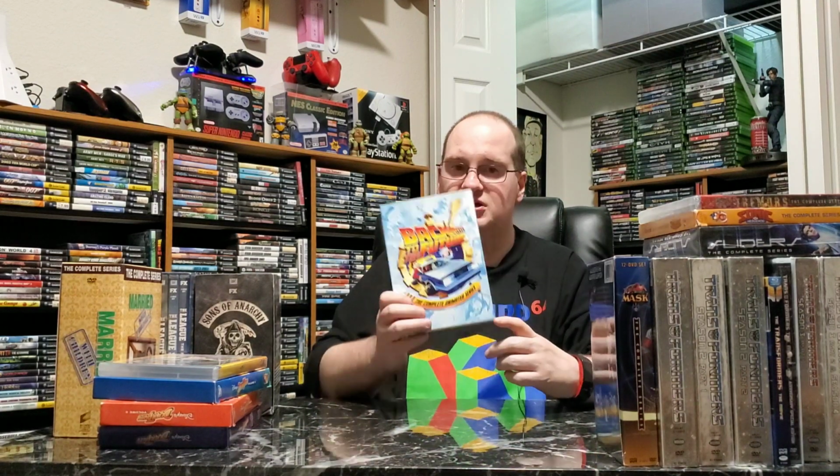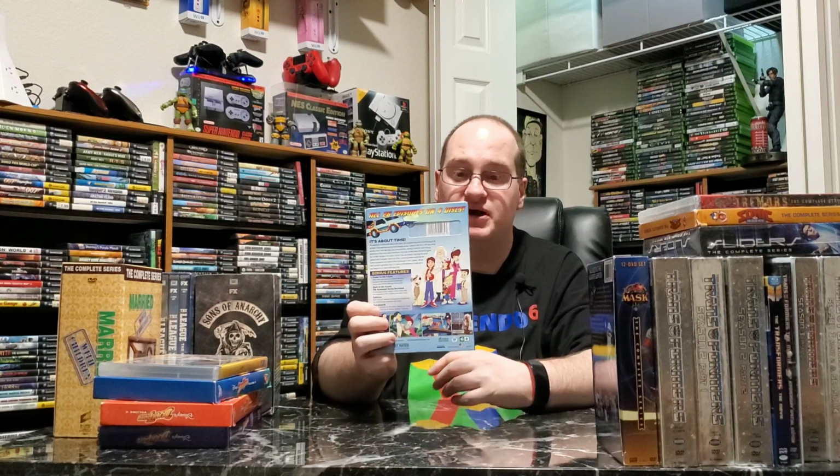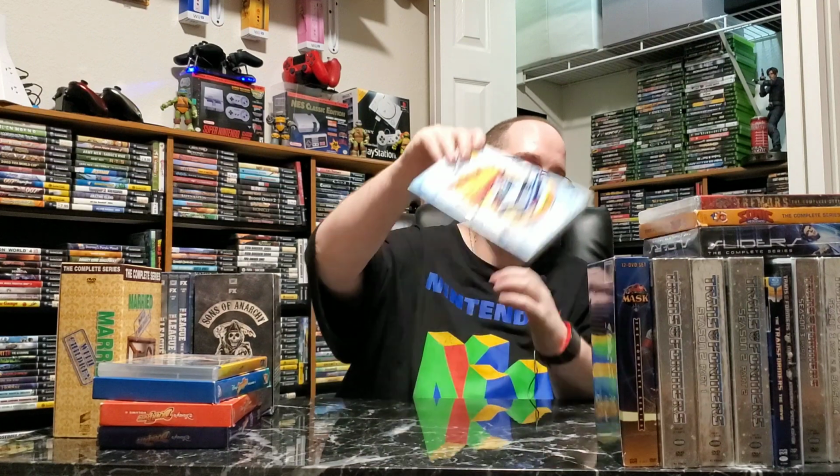Back to the Future, the complete animated series. This is still sealed, but this is a cartoon show that they only had one season on, but it was a continuation of Back to the Future. Those of you who like Back to the Future, here you go. Before we get into this stuff, we'll do this over here.